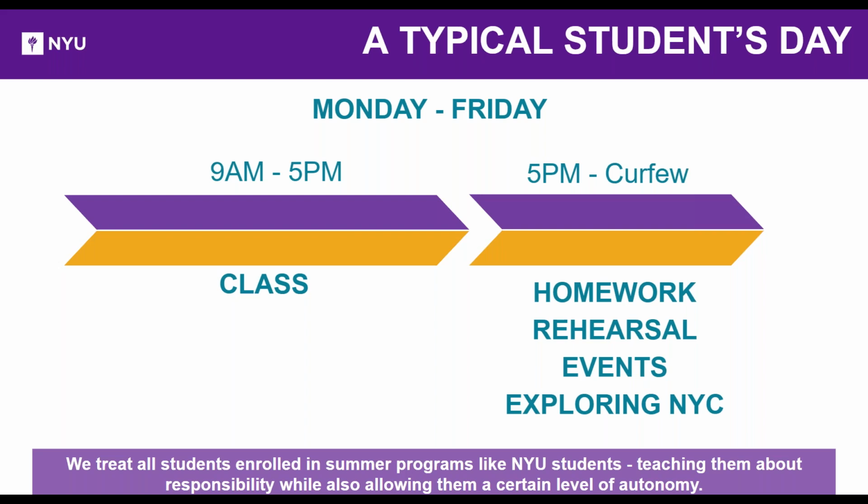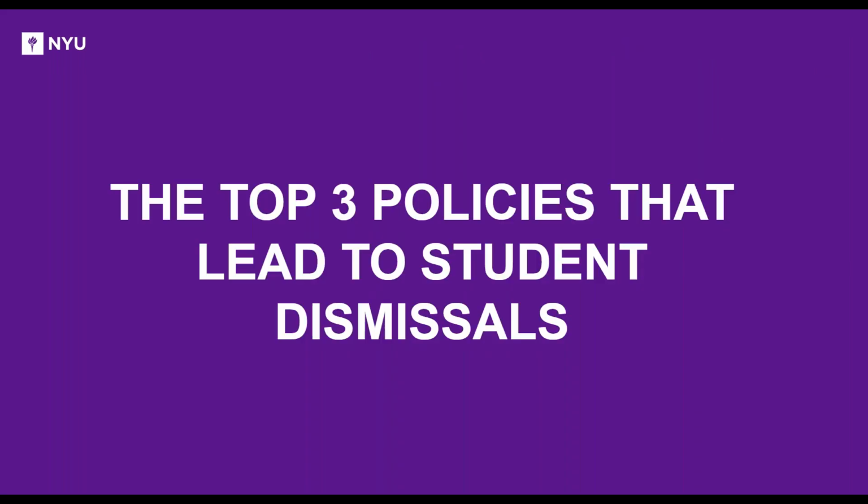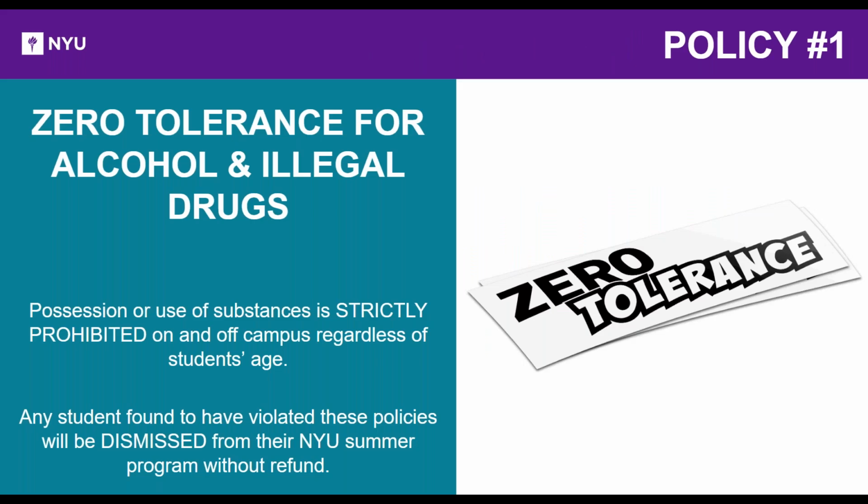Speaking of curfew, there are some conduct policies that students must follow while they are here at NYU over the summer. Right now, we want to tell you about the top 3 policies that lead students to dismissal from the summer program. The first policy is zero tolerance for alcohol and illegal drugs. The possession or use of substances is strictly prohibited on and off campus, regardless of a student's age. Any student found to have violated these policies will be dismissed from their NYU summer program without refund.